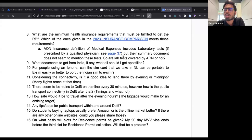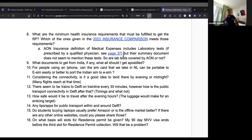No, I'm on OOM. I was on AON, but I'm trying to understand what tests. I think maybe the person is talking more in terms of the TB test. I'm a bit unsure, the question is a bit unclear. Maybe if someone here has asked this question, if you can just put it in the chat, we can clarify this a bit later. We'll keep this for last.